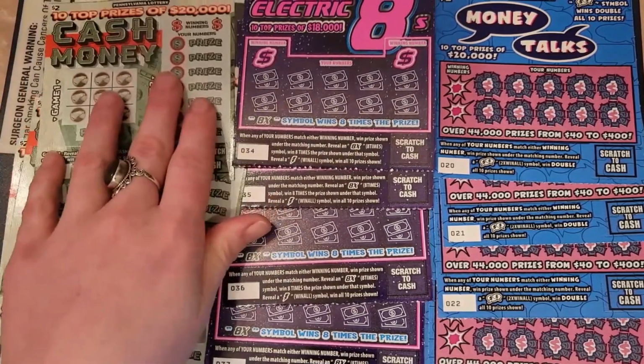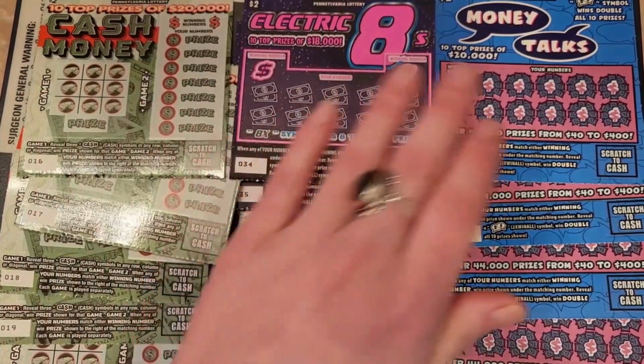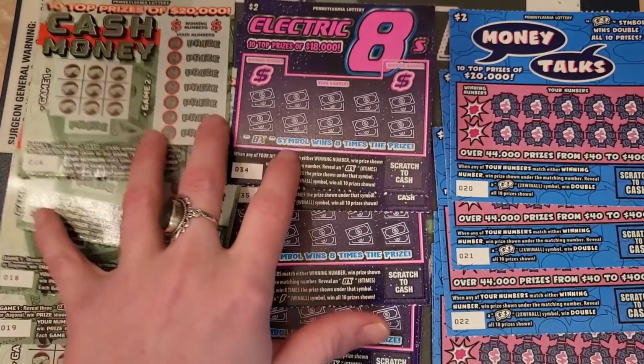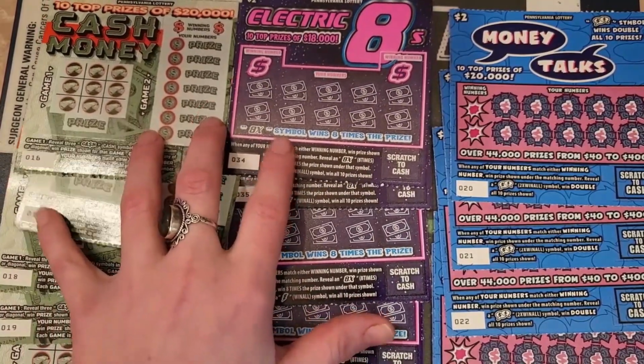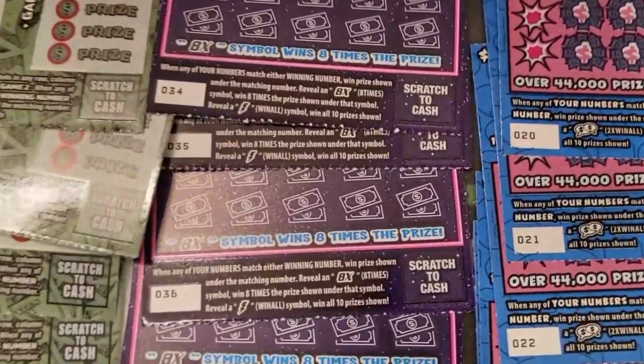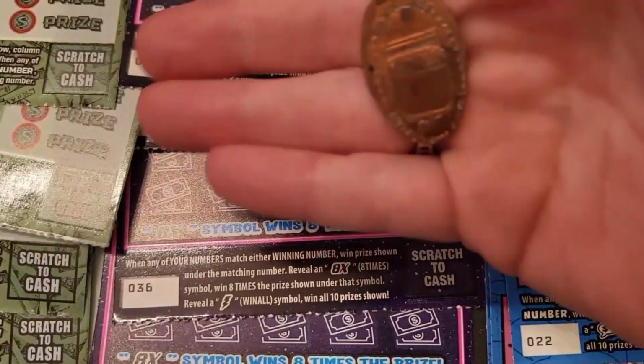I've got 5 cash money, 5 electric eights, and 5 of these new money talks. I got these ones at Unimart, and these 2 I got at One Stop in Reynoldsville. So let's move on down closer for you and get this show on the road.